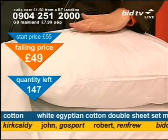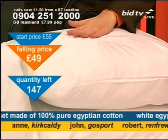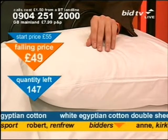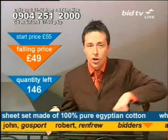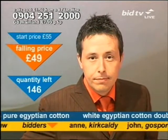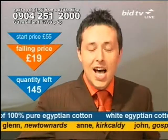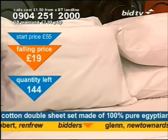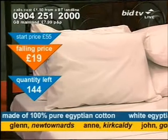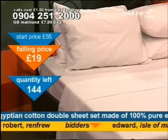If you've got sensitive skin, you might want more sensitive bedding than you currently have. Try this. A lot of hotels do try this. I'll tell you how to buy it in a second, but at £49, let me tell you, that's not what you're going to pay. That is £19 to get this. £19 to take advantage of this. £19, and now you've got to believe us. Now you know that we're looking to clear this really quickly, because this is Egyptian cotton.